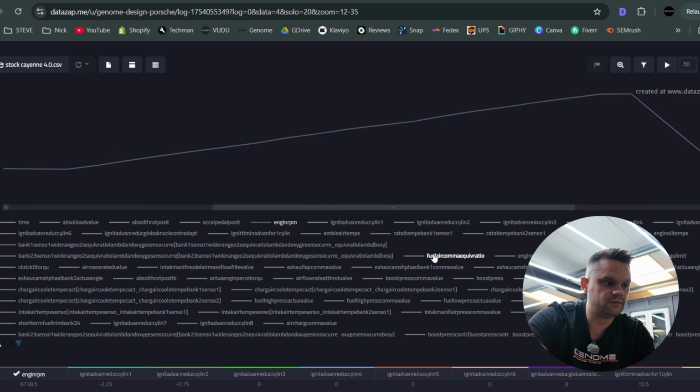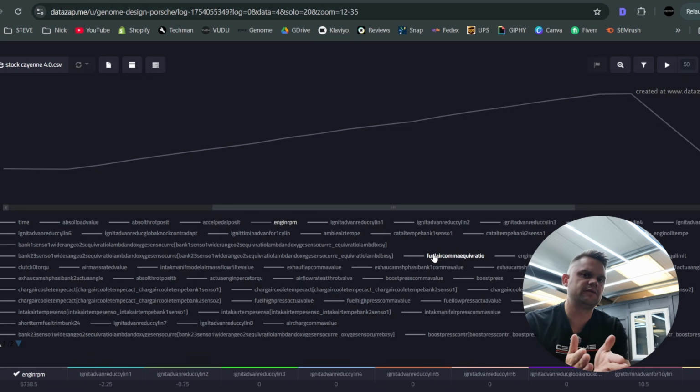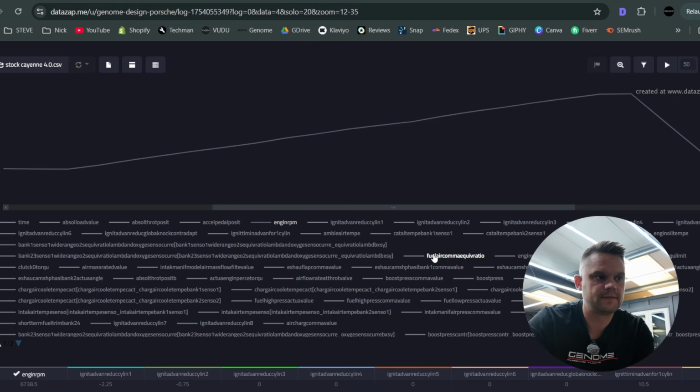I'm going to basically build a tune, send it down to the guys. We'll start with the base file, build that up over the next couple of revisions. If we're happy with what we get first time out, great. We'll jump back into a log of the tuned vehicle and we'll compare those to give you some idea of what the difference is.